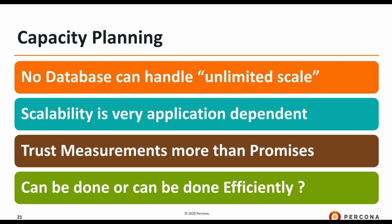Now, reality in this case is, of course, your application is very likely to be somewhere between the worst case scenario and the perfect, super optimized application which is shown to derive marketing numbers. And what that means is, when taking scalability decisions or measuring how far a system will take you, you want to make sure to do your own measurements and trust them rather than just vendor promises.